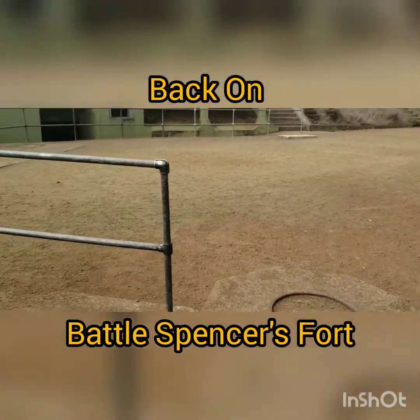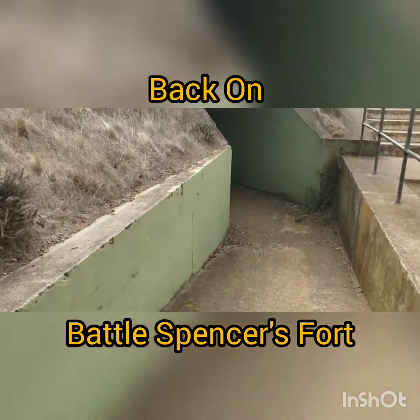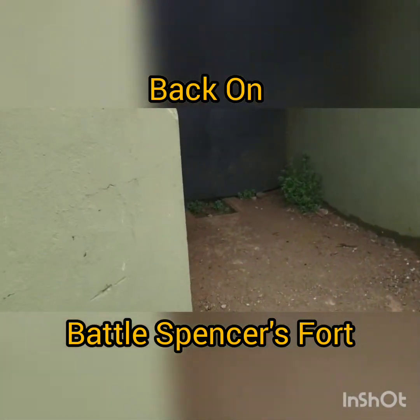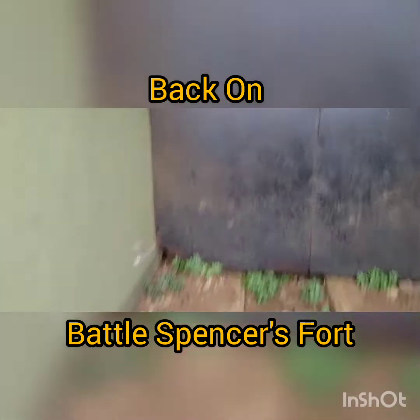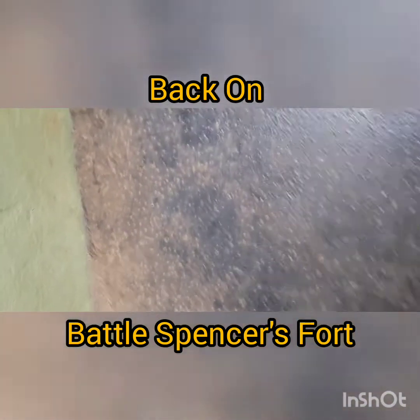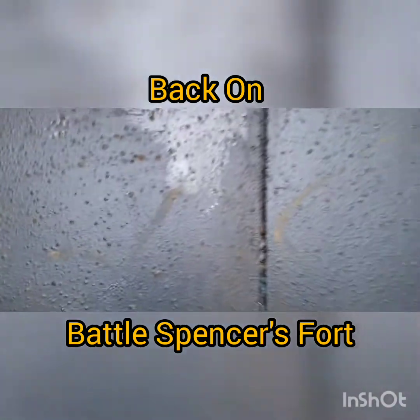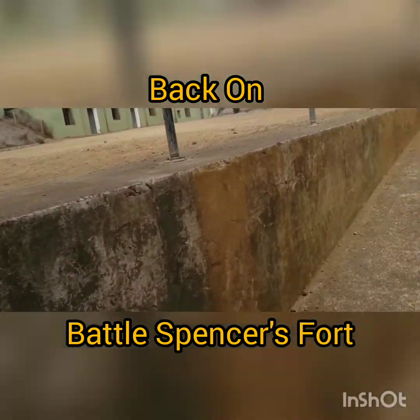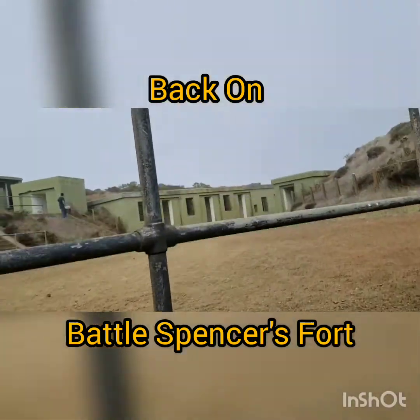Like I said before, I caught a voice in that very room. It sounded like a growl, like a demonic growl. But get a load of this. I guess you go in here, but as you can see, it looks like it's welded shut. So I'm going to see if I can try to get that voice again in these very rooms.